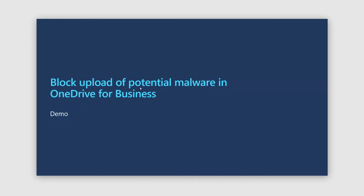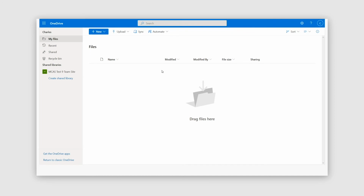Okay, for this last demo, I want to show how MCAS can block malware file uploads or downloads in real time. And you configure this just like the other policies that we looked at. So I'm a bad actor, and I got into Charles's OneDrive. I logged in through Tor, and so I'm going to try to upload a file to this user's OneDrive to hopefully spread malware across the organization.